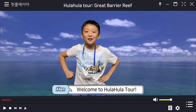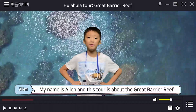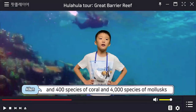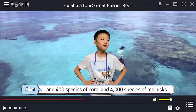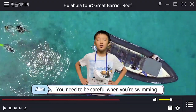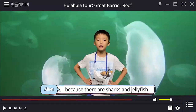Welcome to Lola Tour! My name is Alan and this tour is about the Great Barrier Reef. In the Great Barrier Reef, there are 1,500 species of fishes and 400 species of coral and 4,000 species of mollusks. Next, I will tell you about travel tips. You need to be careful when you're swimming because there are sharks and jellyfish.